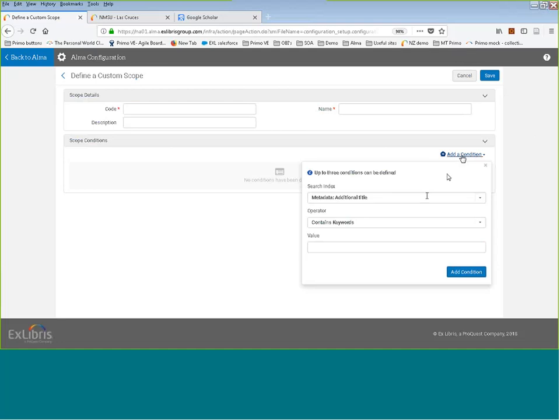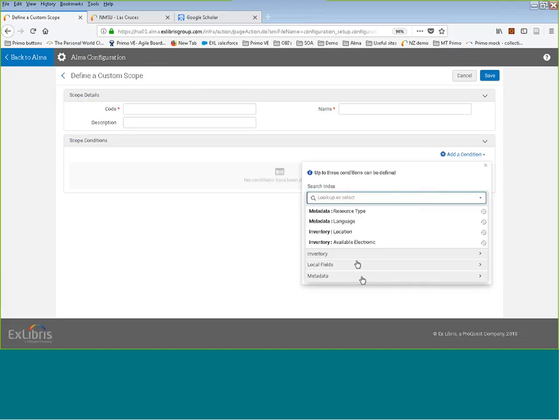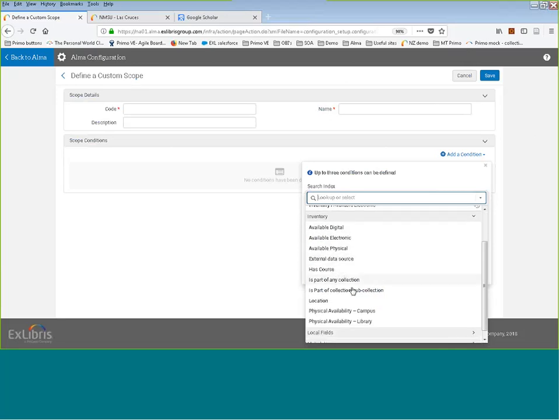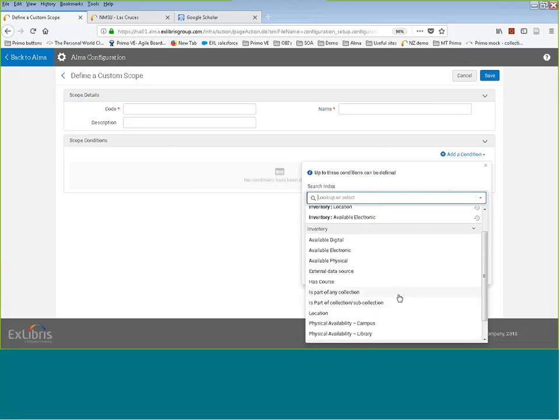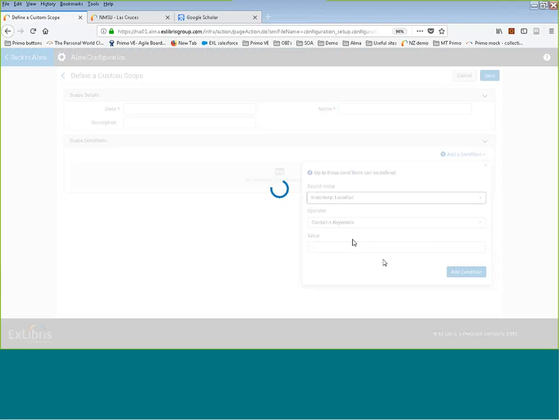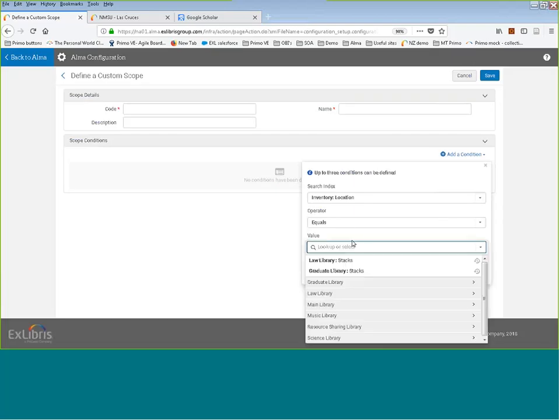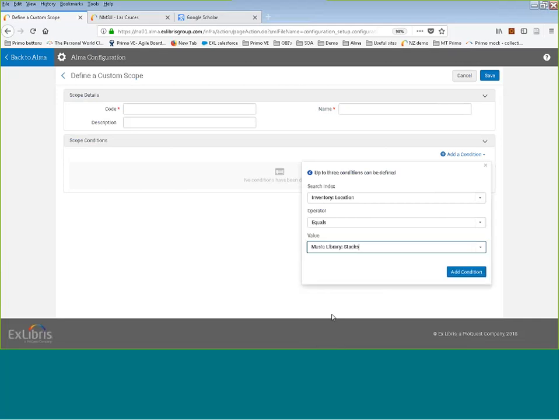But let's say we can use different elements, which are either inventory elements, local field elements, or metadata elements. In inventory, I can use different elements such as give me everything that is available digital or anything that is available physical, is associated with a course, is associated to a specific library, and so on. Let's create something that is based on a location. So I want to search across records that are in the music library stacks.